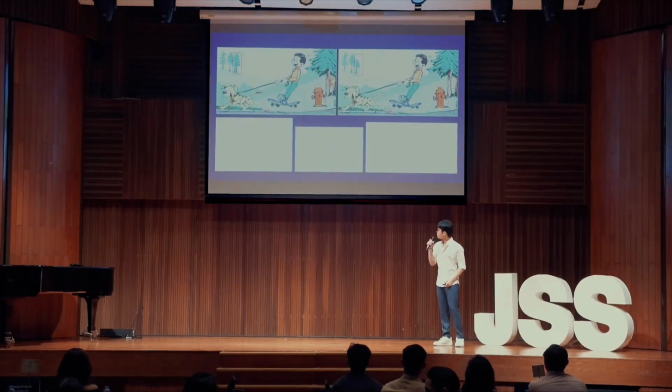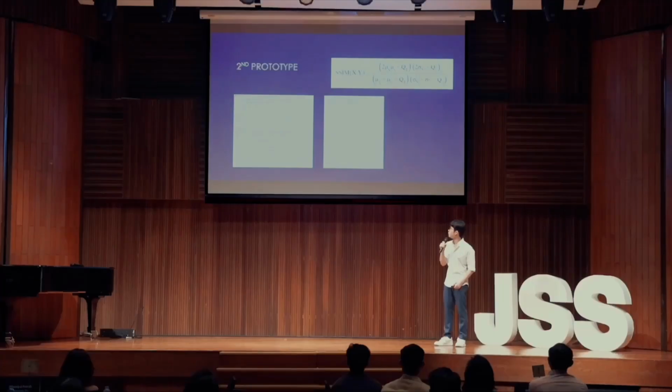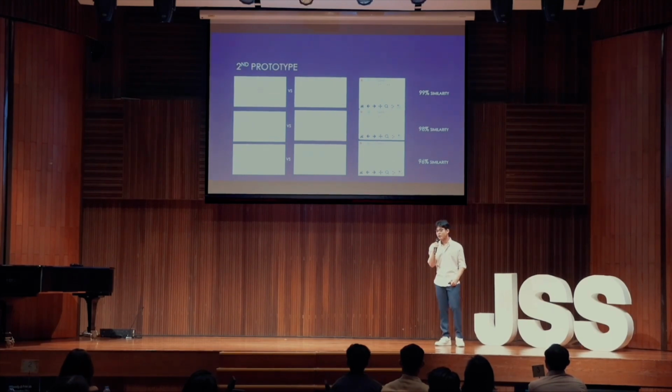In this example, my program used a function called absolute difference from the Python library OpenCV to detect multiple differences between the 2 images and mark them with a square. As for my second prototype, I decided to solely use the SSIM algorithm as it suited my dataset a lot better. For this prototype, I used hand-drawn images and manually created data in order to test my program's accuracy.